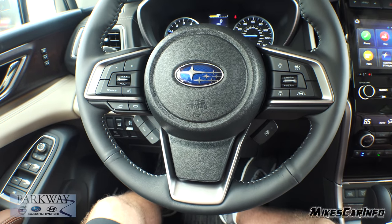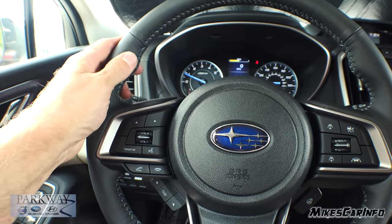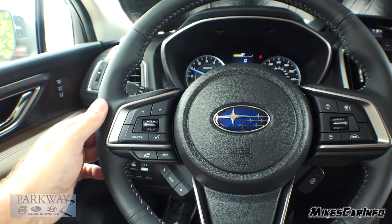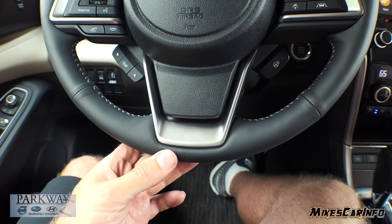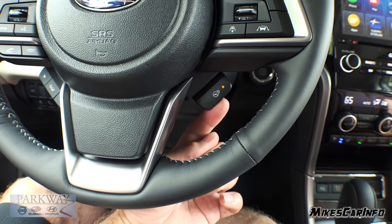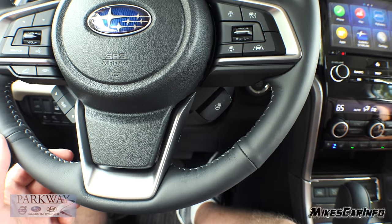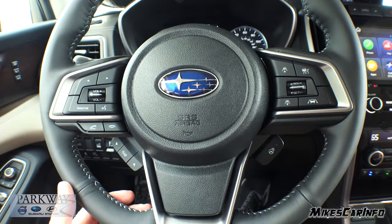So looking at the steering wheel, it's a heated leather-wrapped steering wheel. Soft to the touch, very soft actually. A little bit softer than the average steering wheel, I would say. The heated control is right here. Has a little indicator light. These buttons correspond with the screen between the gauges. We'll get to that in just a minute.